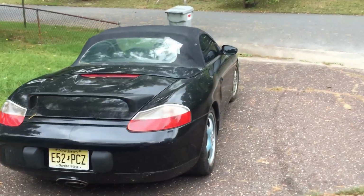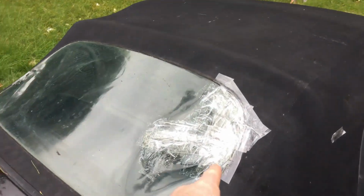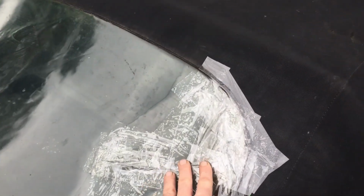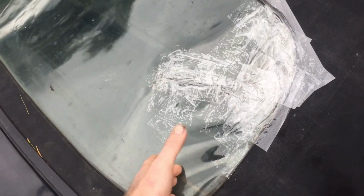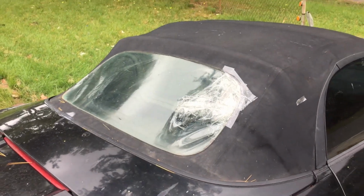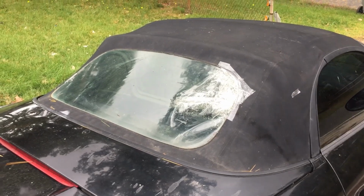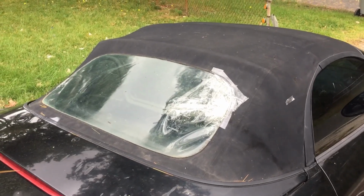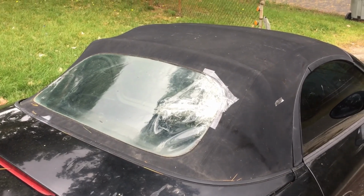So, obvious, when you first walk up on the car, you can see that the back window here is damaged. A lot of these have these plastic windows. They're crap. I mean, why would you have a Porsche with a plastic window? Don't understand. I guess they were saving on money or something. But I taped up the window so it doesn't rain in it, because I don't want to do the anti-theft sensor that a lot of people get stuck with because they get wet.